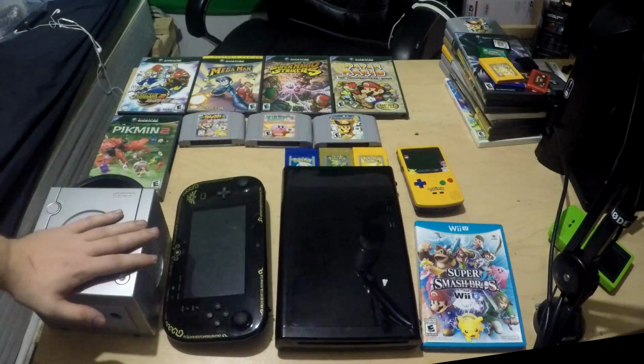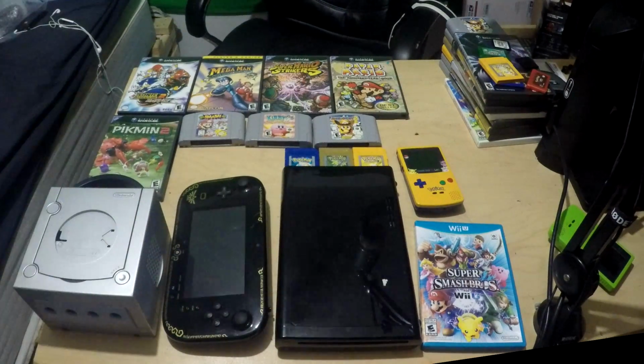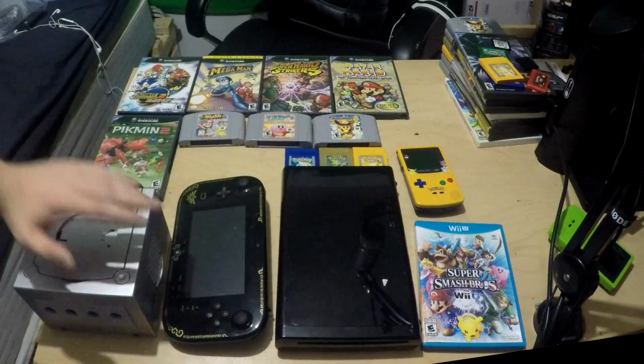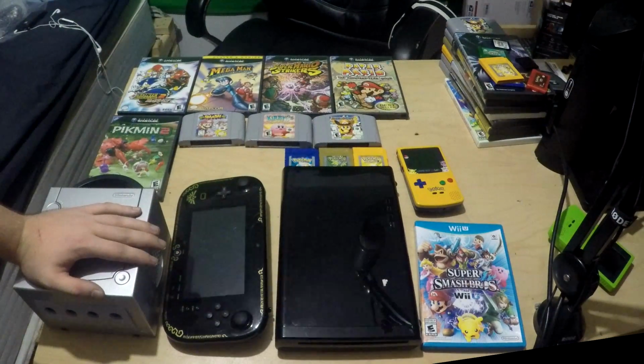Alright, now first things first, I get home, I go through all the packages, really hyped about it because I knew that I was getting the Wii U bundle today. And I went off and started looking at everything, noticed the Game Boy and Pikmin 2. And I was like, that's pretty bullshit.